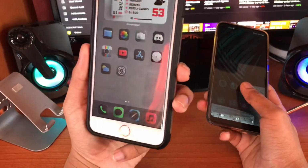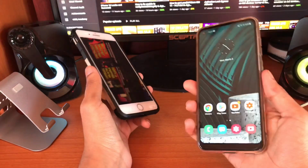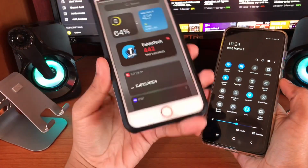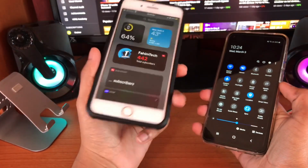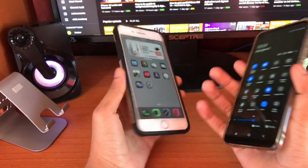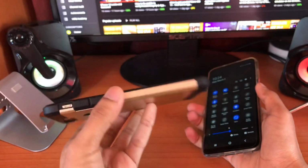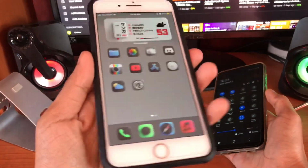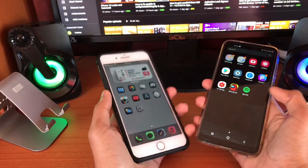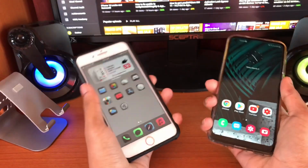This is running the latest iOS 14.4, and this one is running Samsung One UI. That's the problem with the Samsung phone, the software. You're not going to get updated as often as the iPhone. That's why lots of people go with the older iPhone: it doesn't look new, but it legitimately runs like a new one. You can customize it just as you can the brand new iPhone 12 Pro Max, on a $100 iPhone 6s. So the main difference is the software, and it depends on whether you like the Android software or iOS.